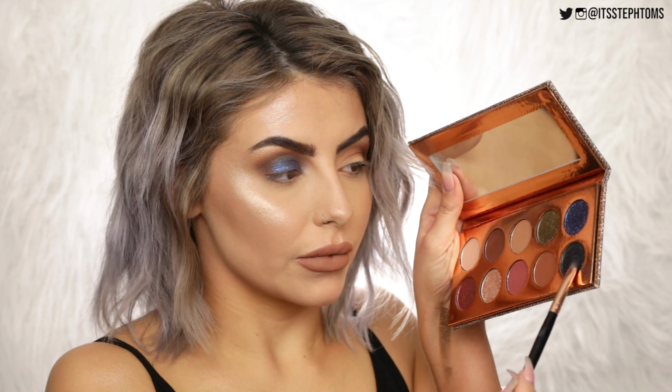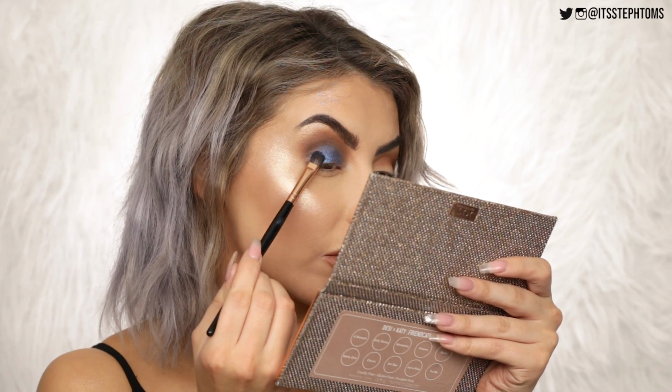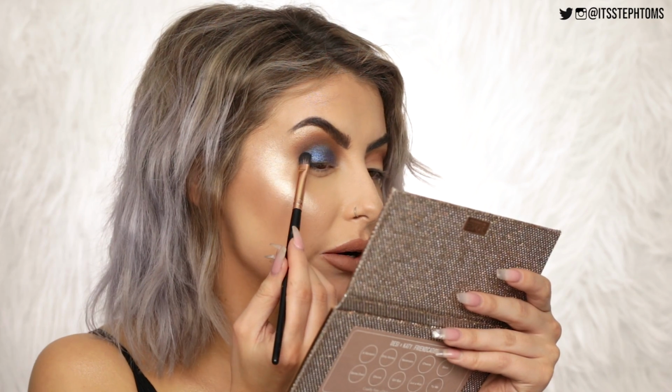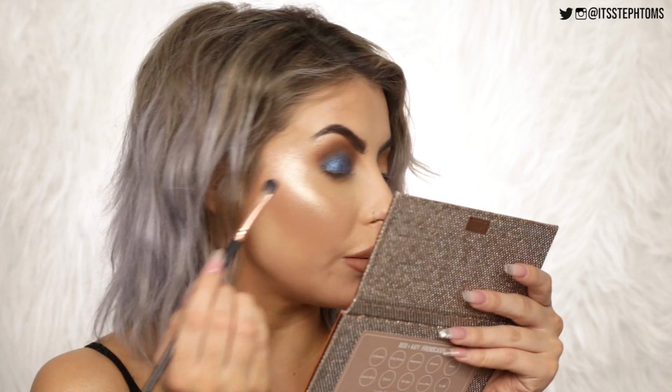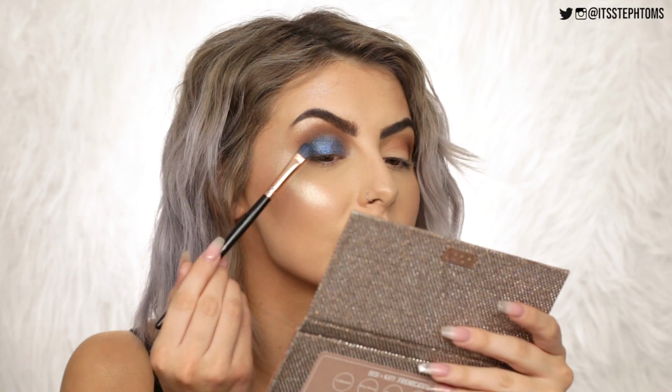Okay, I'm now going to take this shade here, just the other deep blue, which is called Game Over. And I'm going to pat that on the outer corner. It just looks like a more muted blue, slightly more cool toned almost. Like that. Oh man. I mean, it doesn't look that much different, but it does give the right amount of depth. I'm obsessed. I'm flipping obsessed with this.